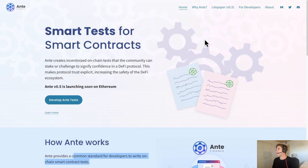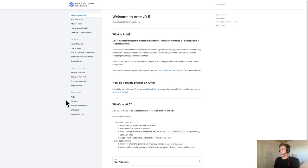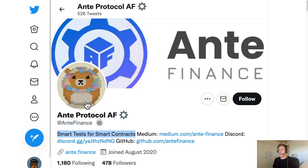It looks like we don't have much outside of a light paper, a vision, and actually if we wanted to, we could click develop Ante tests and potentially participate. Great, that takes us to documentation. So very cool, creating open source smart tests for smart contracts, making DeFi safer.